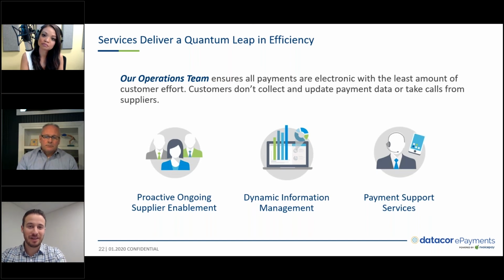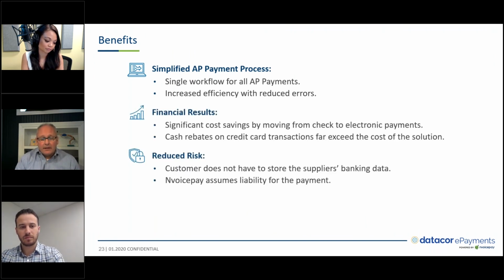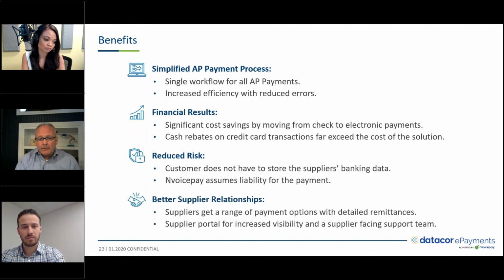Jim, you want to go into further detail on that? Yeah, going back to what we've said before, it's the technology piece, it's the services component, and it's the fact that they are so tightly integrated. It's a simple flow, a simple process. There's a lot of efficiencies we're bringing, and freeing up time is what it boils down to. Think about all the time somebody in AP spends today managing the printing of checks, making sure the CFO or whomever is signing the checks, stuffing the envelopes, dealing with paper cuts and all that sort of fun stuff, right? So there's a lot of benefit that we bring to the table.